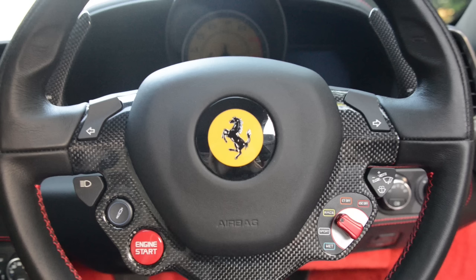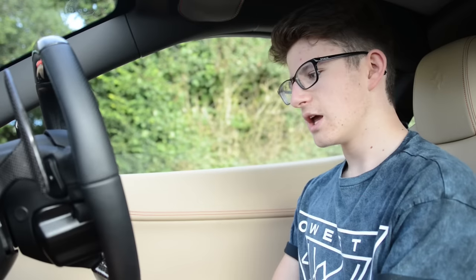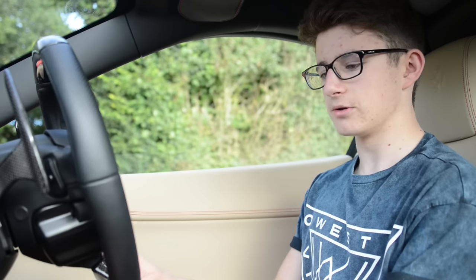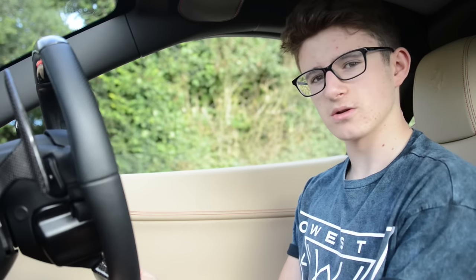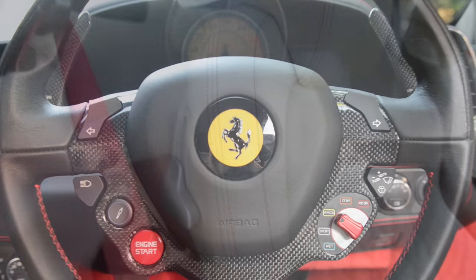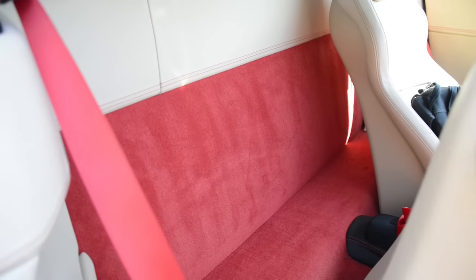Then on the left-hand side, again, you've got the bumpy road button, which at first we didn't realize what it did, but after looking it up, we found out that it pretty much just softens up the suspension. It can only be used in race mode and sport mode, because it's already activated in wet mode, because in wet mode you have all the assists on pretty much. And below that, you've of course got the engine start button. And on the right hand side, you've got the Manettino, which is basically your driving modes, ranging from wet mode to ESC off.